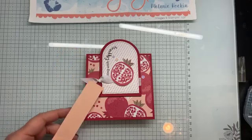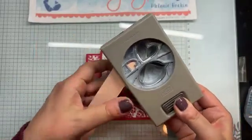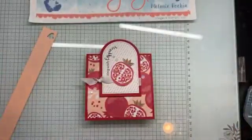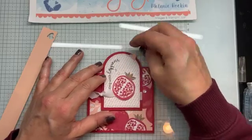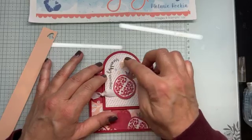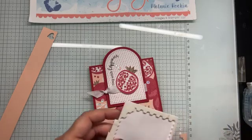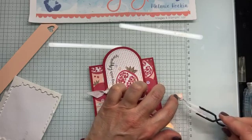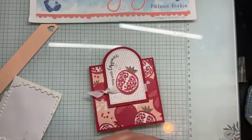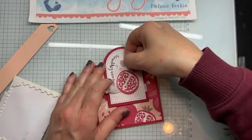So I'm going to take a piece of Petal Pink, which is this background color, and the Bee Builder punch, which is one of your Sale-a-bration choices, and I'm going to punch a little heart, and I'm going to put that right here, I think. Where do I want a little heart? I think I like the little heart right there. So let's put a little mini dimensional on it, actually. So a little tiny mini dimensional. Whoops, it's not in the right spot. It'll be okay. We'll put that there.